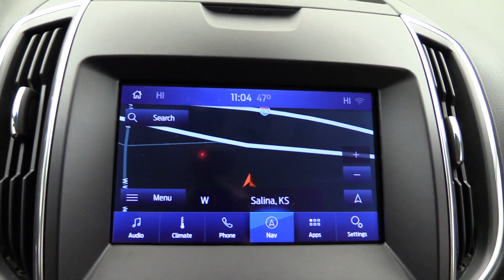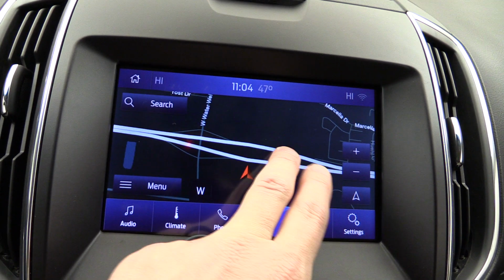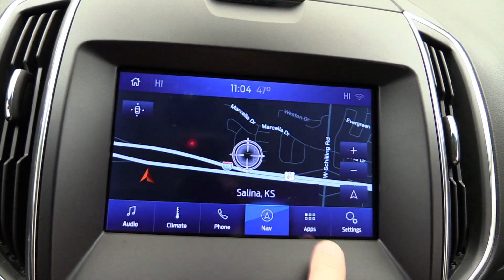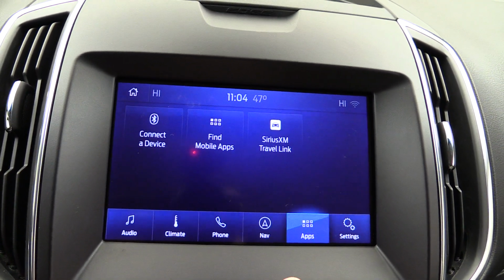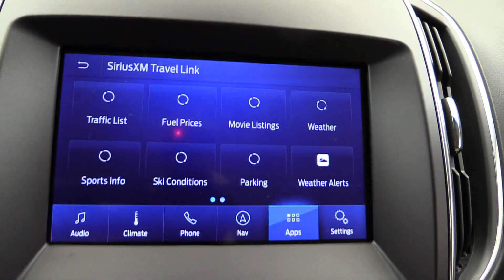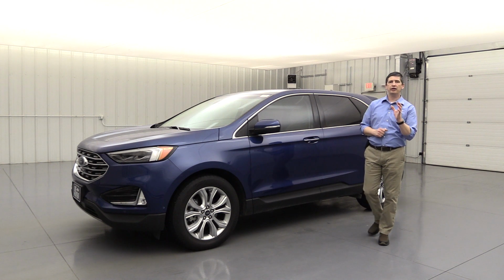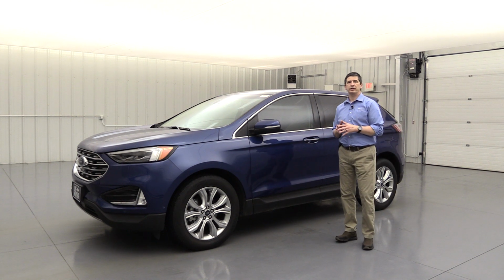Also, your navigation. Voice-activated navigation is available on the 300A as part of this equipment group. I don't believe navigation is even optional any other way other than this equipment group. It gives you the pinch and zoom capabilities, the full 8-inch touchscreen navigation system with the Sirius XM traffic and travel link. Again, this package is available on the 300A. You don't have to get the 301A to get the benefit of these features.